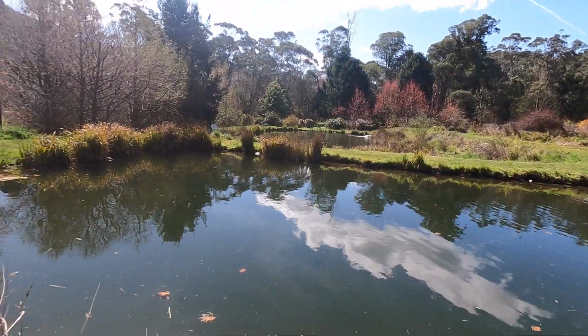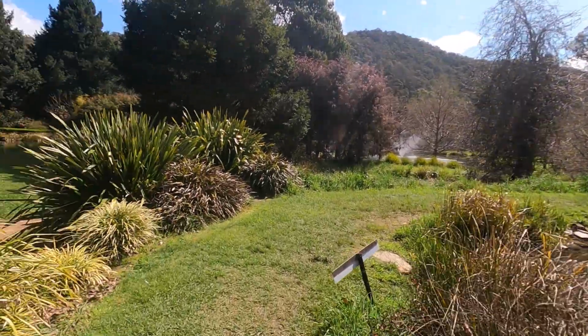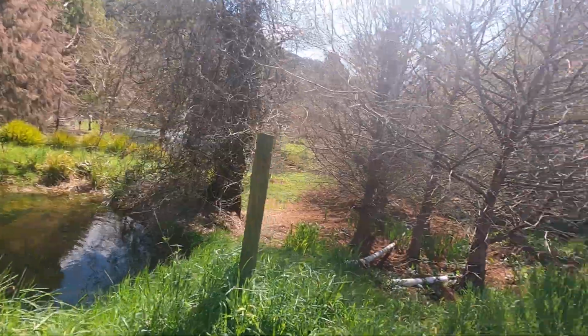There's another pond over there. And we're just fishing down there. It's really a nice place to come, especially to bring the kids, to teach them how to do a bit of fishing. At least you're guaranteed of catching something. And they've got quite a few ponds everywhere. There's a mini one there. Another little mini pond.